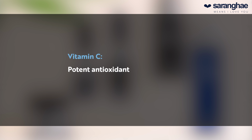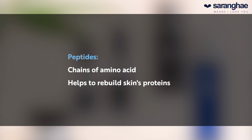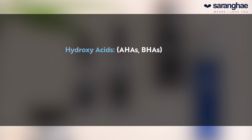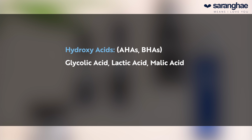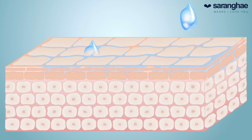You can also look for vitamin C. Vitamin C is a really potent antioxidant, and it's going to help you with things like pigmentation, again, skin texture, and overall giving your skin a more uniform appearance. Okay. You can look for peptides, which are chains of amino acids that help to rebuild the skin's proteins, the building blocks of the skin. Another key component are hydroxy acids, so your AHAs and your BHAs. AHAs are things like glycolic acid, lactic acid, malic acid. A blend of those acids help to improve your cellular renewal, or they are exfoliating. So they help to eliminate dead skin cells that sit on the surface of the skin, which means that you're going to absorb better all of the other moisturizing ingredients that you use on top.